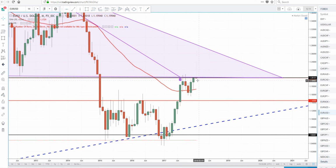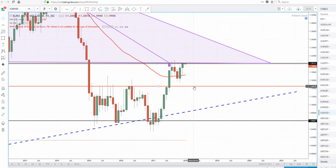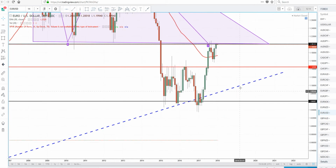Won't be clean looking on candles, but this is what's going to happen, and then it will start moving down again. So my first initial target will obviously be 1.145. Key there, and then if it breaks down there, you've got this upward sloping trend I'll be looking for. Breaks down there, I've got 1.06 there. If it breaks down 1.06, that is when the free fall is going to happen.